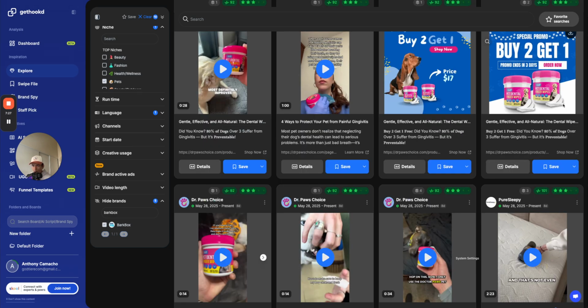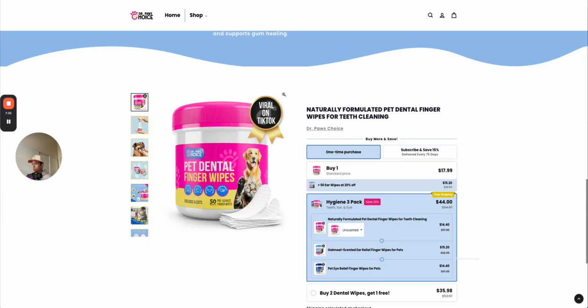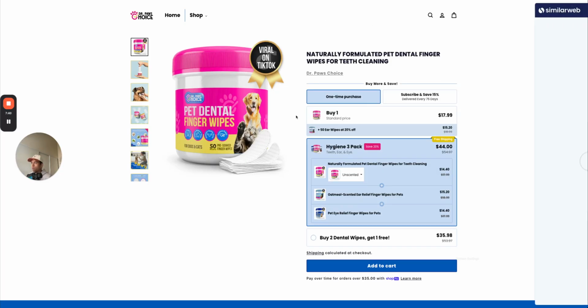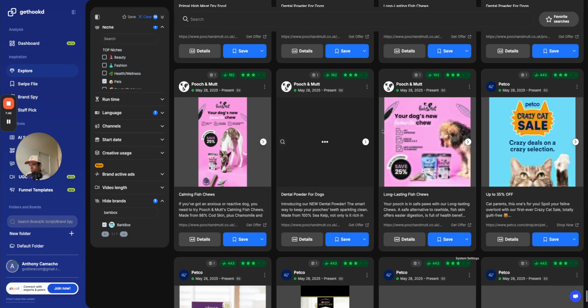What is this? Pet dental finger wipes. What is pet dental finger wipes? Let's see if we can find anything. Ooh, that looks terrible. Okay, pet dental finger wipes. Let's see if we can actually find this product. Okay, they're not doing a ton of revenue, so never mind. Let's just keep going on with this.